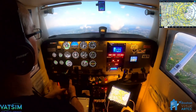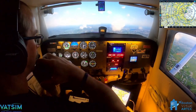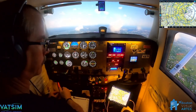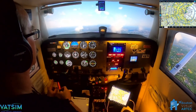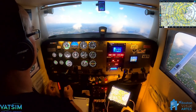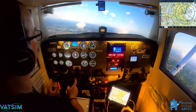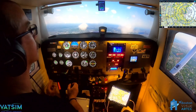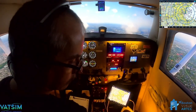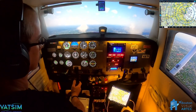Orbit 123 heavy. Southwest 1542, keep the left turn going, heading 250, join the runway 22 left localizer. Keep the left, heading 250. National Cargo 8869 heavy, descend and maintain 5000. National Cargo 8869. Boston approach, Southwest 8845, level 26,000, with Juliet 5, to 2D left, hotel. Southwest 8845, Boston approach, thank you for hotel, the altimeter 3018, expect the ILS runway 22 left.